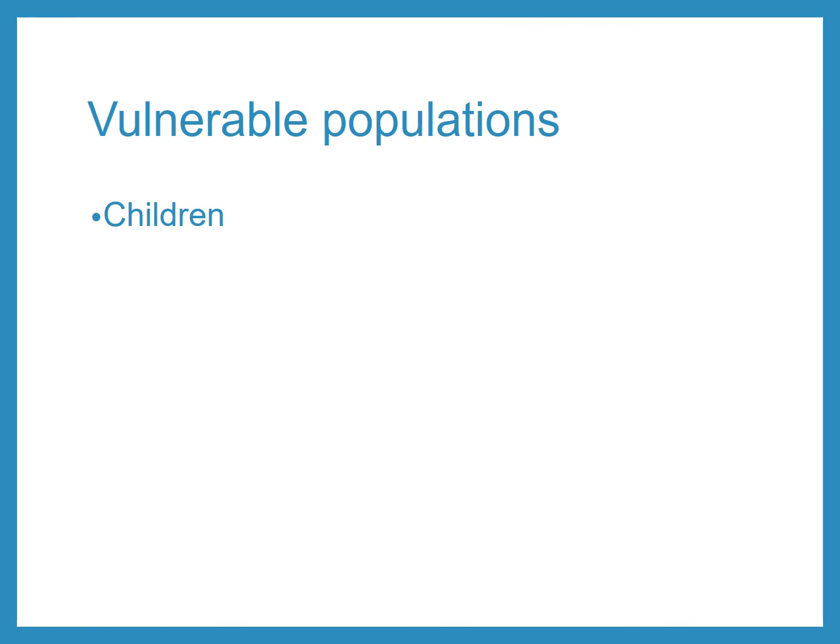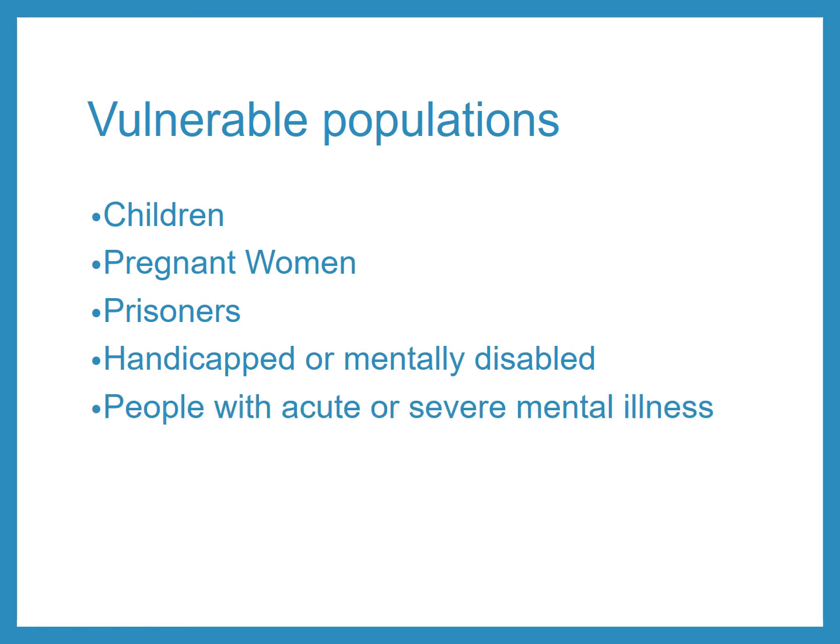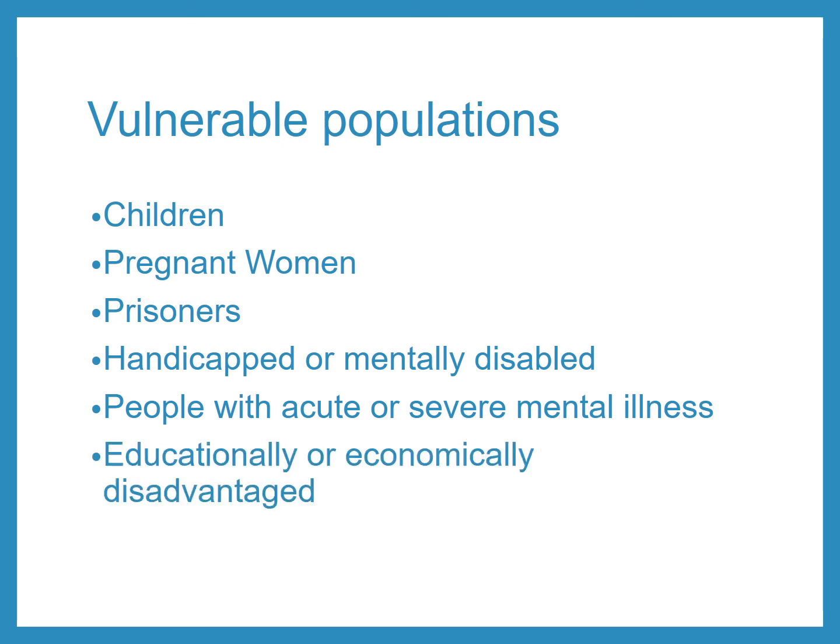The IRB gets really interested in vulnerable populations too. We're going to talk more about vulnerable populations if you take the ethics class. But vulnerable is just considered to be a group of people that you could potentially take advantage of because of their circumstances. Children, definitely, because children do not have full decision-making authority, and they're developing. Pregnant women are considered vulnerable. Prisoners, if you ever work in a clinical trial where some of the participants are incarcerated individuals, those are considered vulnerable. Handicapped, mentally disabled, people with acute or severe mental illness, educationally disadvantaged, economically disadvantaged, people who are institutionalized. Your IRB will be very interested in knowing about these people and making sure you're not taking advantage of them.